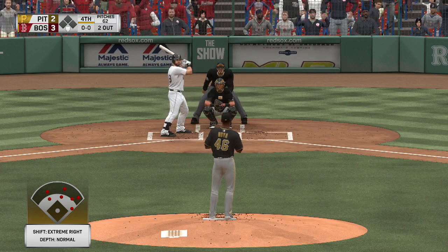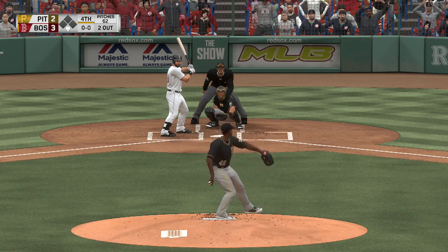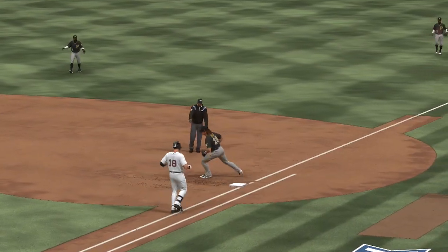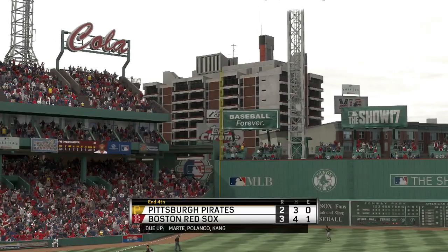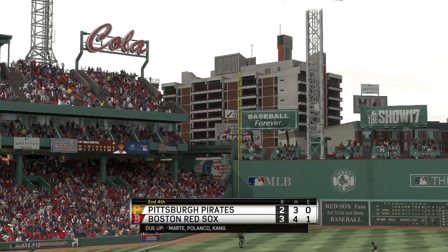The first baseman, number 18, Mitch. Here's the first baseman now, Mitch Moreland. Smoked on the ground up the middle. Mercer has it. Throw on to first gets him, and the side is retired. So 2 home runs in the inning lead to 3 runs on the scoreboard. We've played 4 full. Boston's out in front, 3-2.